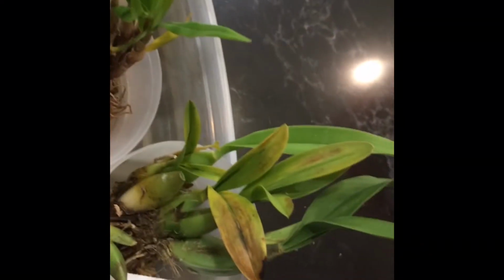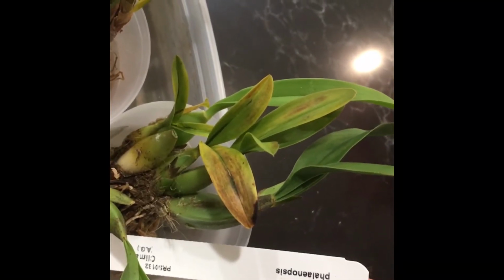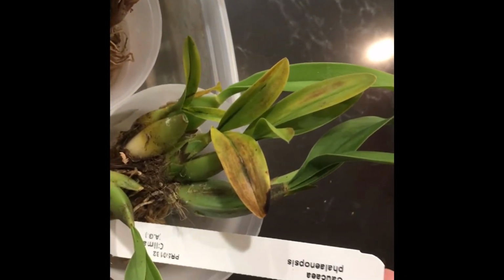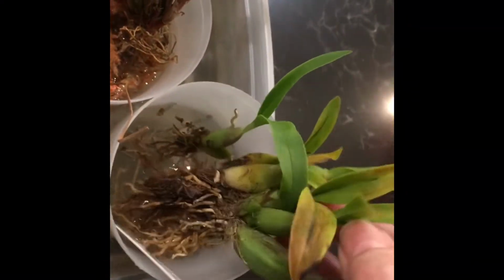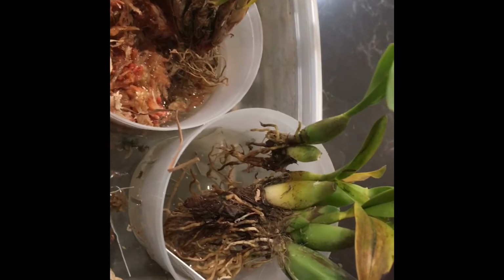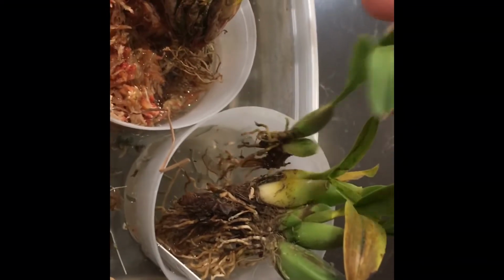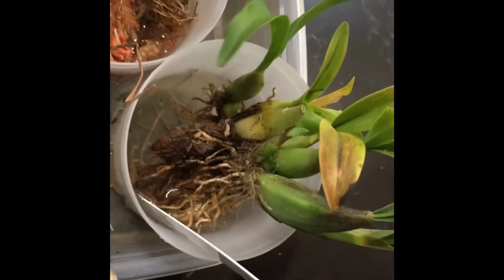Here's the one I'm not sure how to pronounce, Caucaea Phalaenopsis. Lots of roots. There was a piece of it broke away, and there was also some rotting. I think some of these got shipped too wet. So this piece broke away. I'm not going to give up on it. Again, a couple rotting pseudobulbs. There's plenty of roots. We'll see if they're viable.